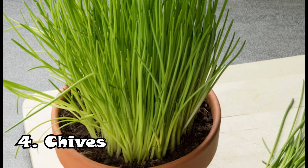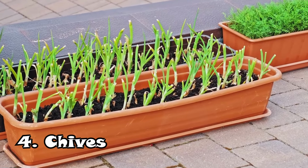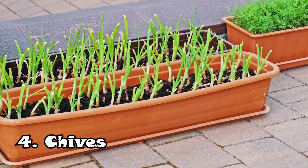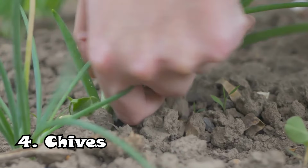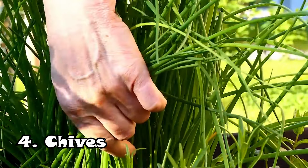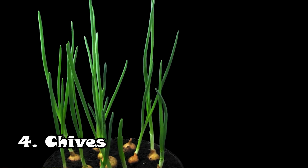Chives are like green onion's milder cousin, perfect for eggs, baked potatoes, and creamy dips. They grow easily from seed or division, and they love sunlight. Water when the top inch of soil feels dry. Chives are super forgiving, and once they're about 6 inches tall, you can trim the leaves down to 1 inch from the soil. They'll grow back again and again, making them one of the most productive herbs you can grow indoors.